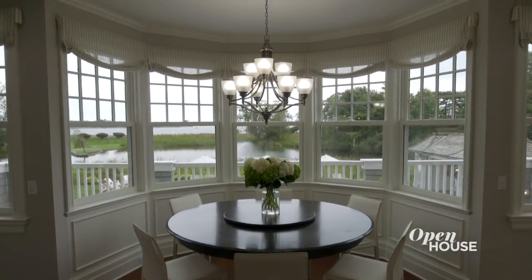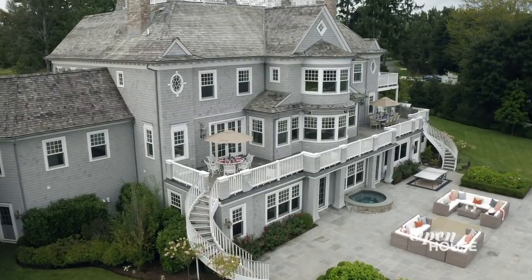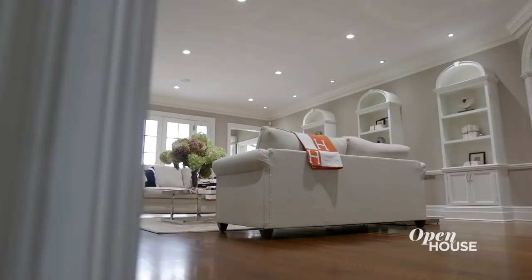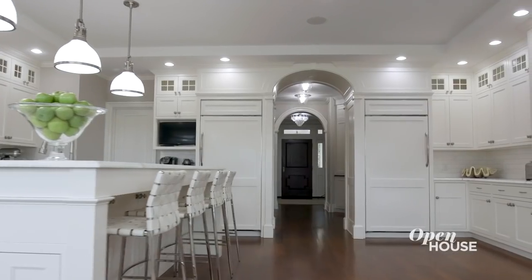The moment you walk through the front door, the gorgeous view of the water beckons as you walk through the arched entryway. This house was made for entertaining. The foyer opens to the bright kitchen, living room, dining room, and family wing. Let's take a look. The kitchen is a chef and entertainer's delight.